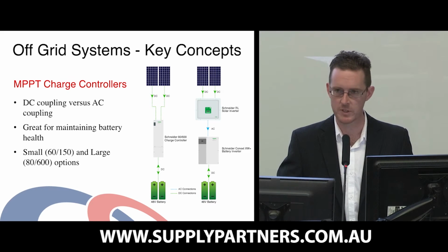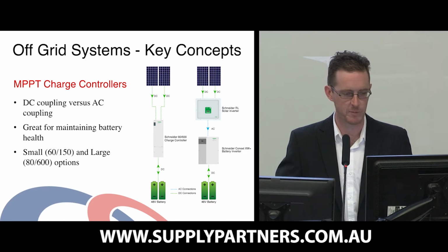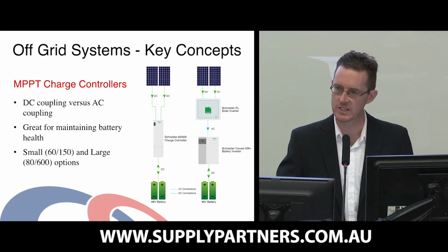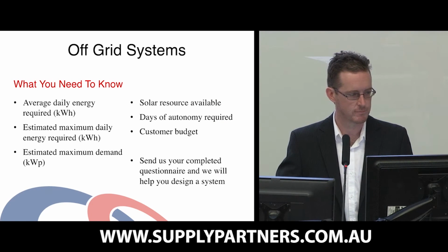Just another one that comes up in off-grid systems that we don't usually see in grid-connected solar systems is MPPT charge controllers for DC coupling. Just means that we can basically take the DC straight off the panels, convert it down typically to 48 volts, and charge the batteries directly.